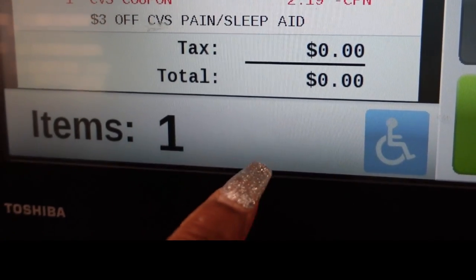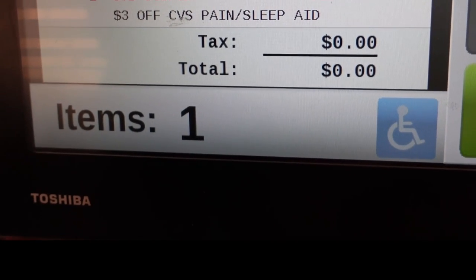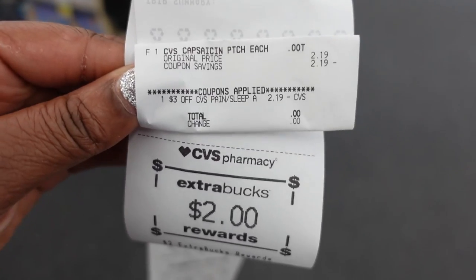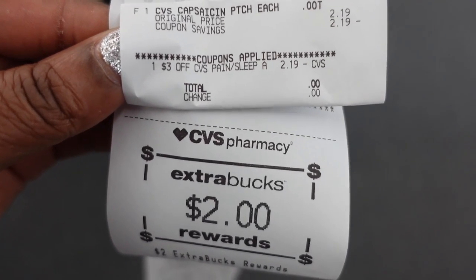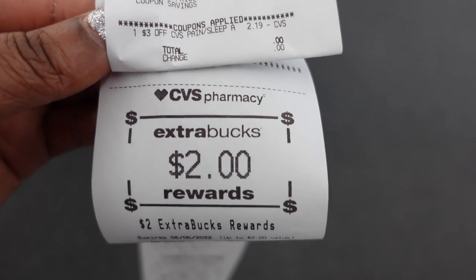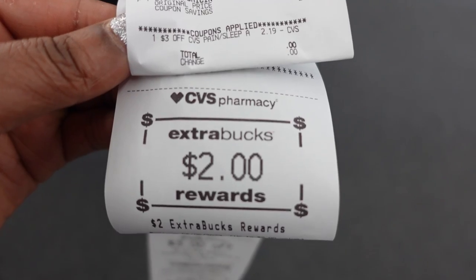The coupon came off and it brought my total down to zero. So this one is absolutely free. So that transaction worked out perfectly. As you can see, I got those heat patches for $2.19. That $3 off coupon came off, making them free. And I got back $2 in extra bucks rewards.